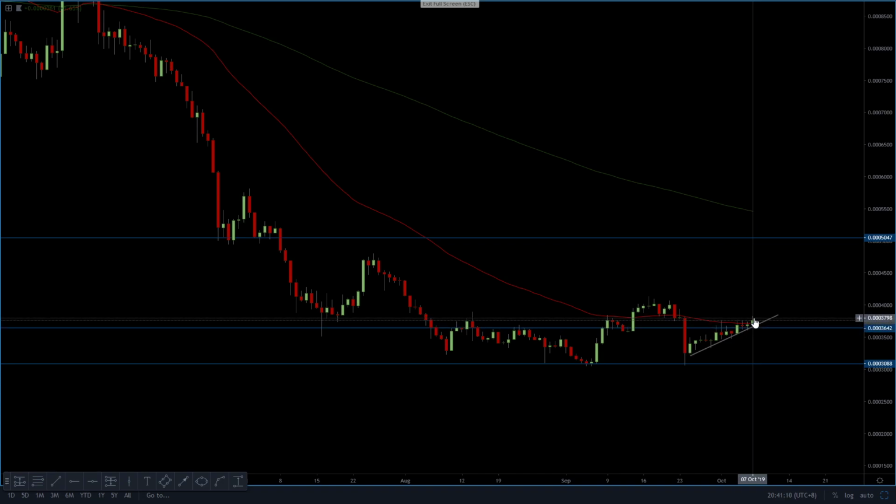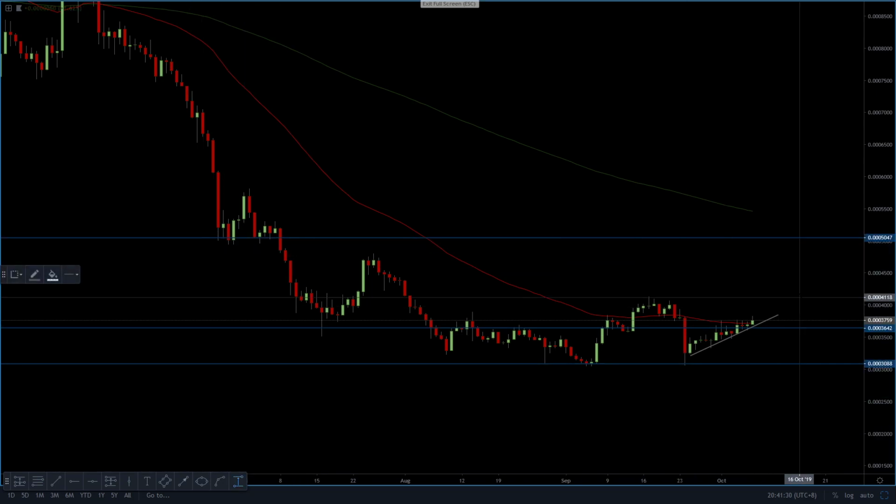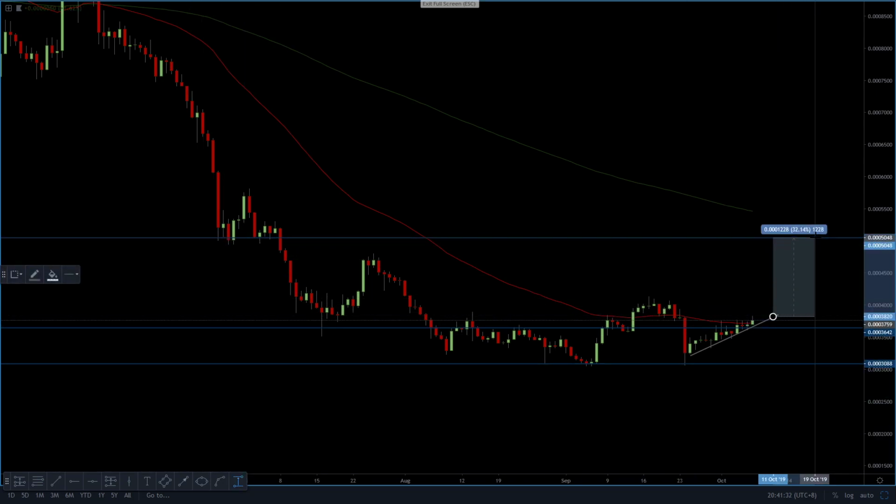So if we can get a nice bullish engulfing that closes above the daily 50 MA, as you can see, we haven't traded above it for quite some time. We did here for a little while, but we smashed back through it. So if we can get a nice bullish engulfing candle closing above this horizontal level here and the daily 50 MA, that'd be nice. We can look to trade this and possibly trade all the way back up to this level here. What's our risk reward on that one?